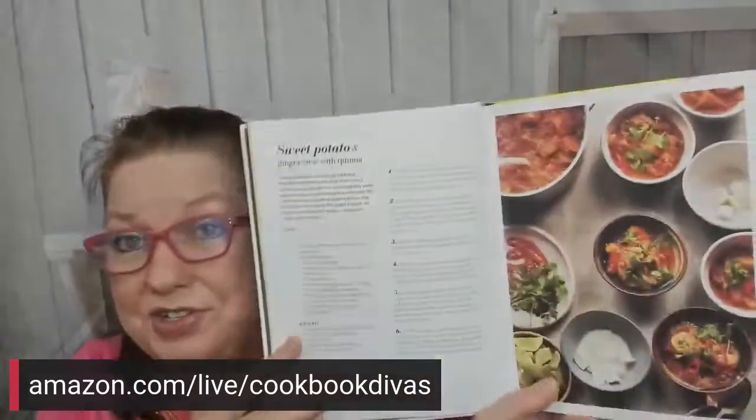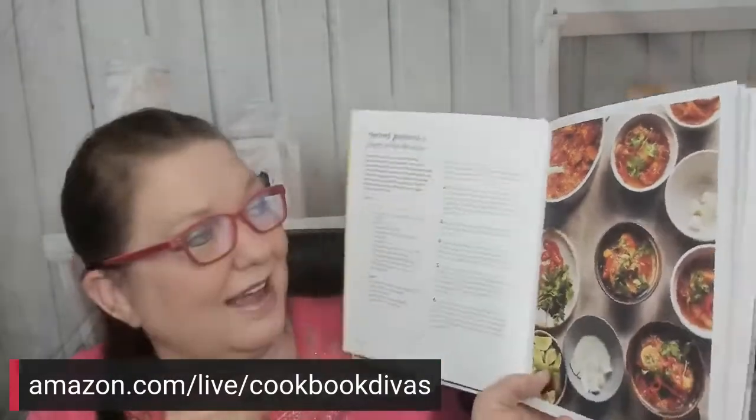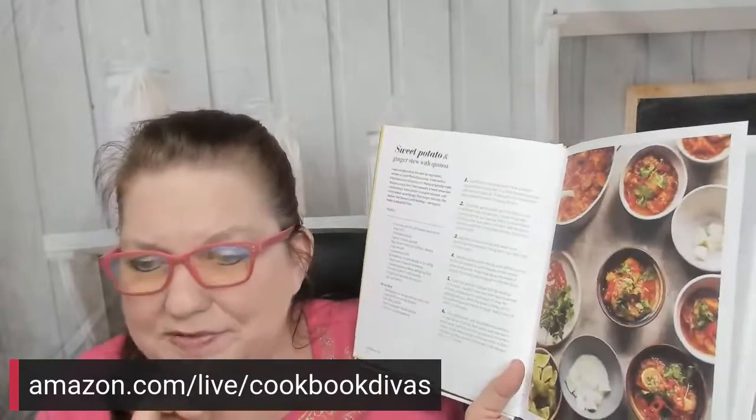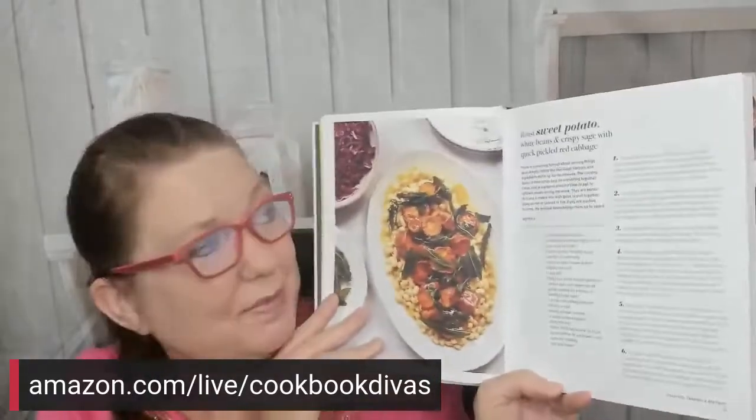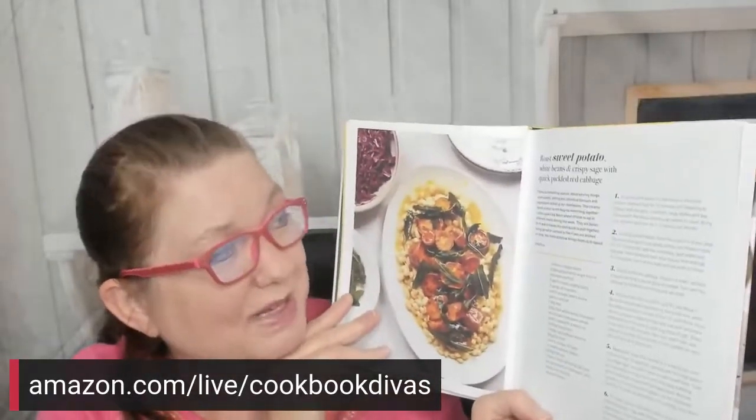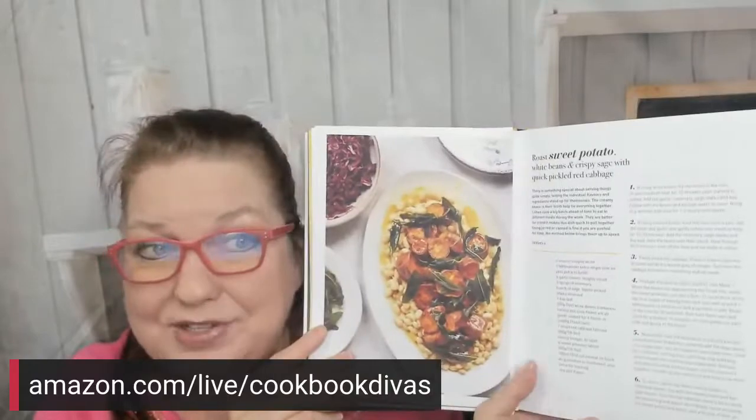Sweet potato and ginger stew with quinoa. I don't care for sweet potatoes, but I'll eat them if someone makes them for me, and I'm allergic to ginger, so I won't be cooking this, but you guys might want to. Roast sweet potato, white beans, and crispy sage with quick pickled red cabbage. That's an ingenious idea. Those of you that just joined us, we're looking through your daily veg.